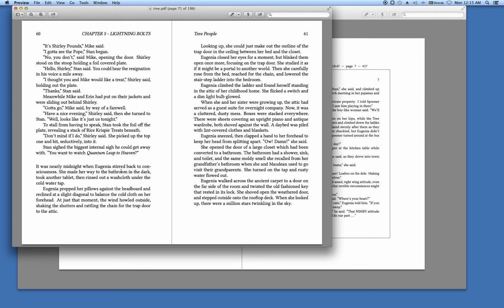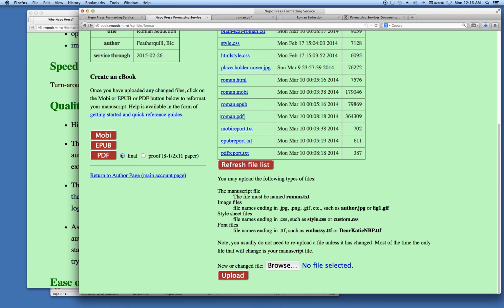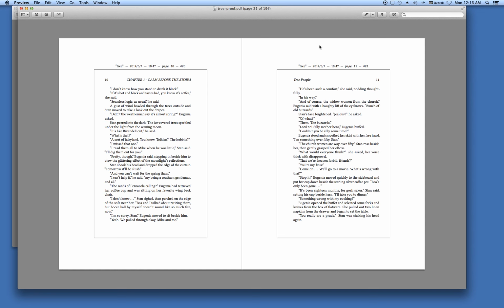That's the final PDF. When we formatted this, remember we had the final button and we had a proof button. So let's take a look at the proof version of it. The proof version uses the same size. This is set to 5 1/4 by 8, except it puts it in a frame and sets it up for an 8 1/2 by 11 inch sheet of paper to make it easy to print on your printer. And this is the proof version.